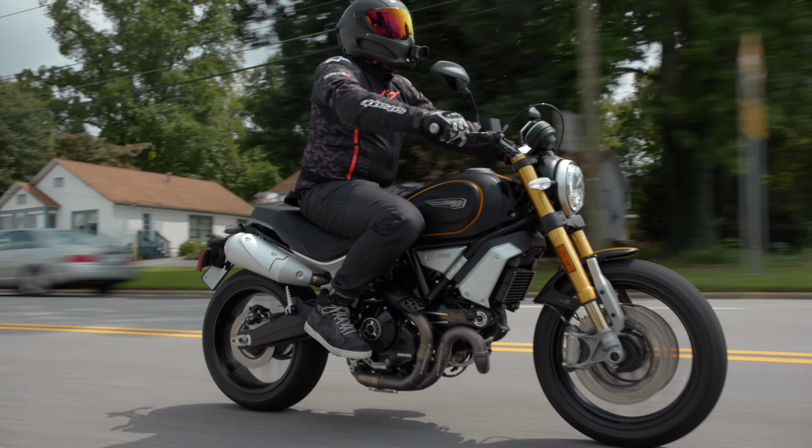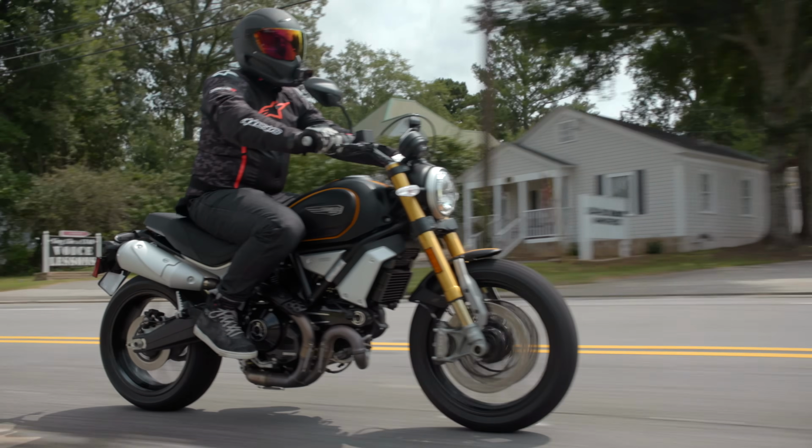I know that's super vain and all that kind of stuff, but that Cafe Racer will give you that. It gives you that leaned over body position, and you get off your bike and you look back at it and you're like, damn, that's a cool looking bike, dude. Cafe Racer number 2, 1100 Pro if you need too much power.